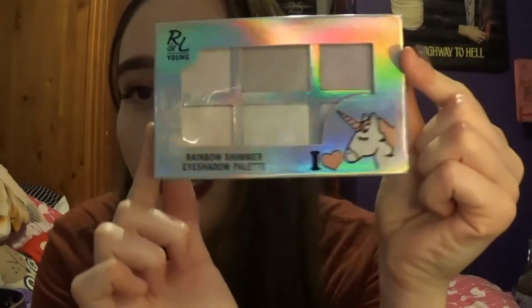But I got this eyeshadow palette here, and it's a Unicorn Shimmer eyeshadow palette, €3. I've just used this in my full face, and I've used it as my highlight. As you can see, it's very pretty. I really like it, and this was only €3. So this is supposed to be an eyeshadow palette, but I've used it as a highlighter, and as you can see, it works super well.